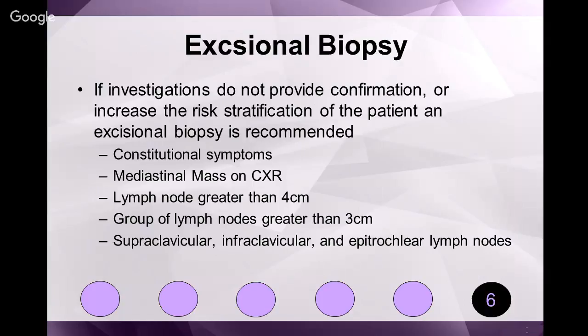It's really interesting. The left supraclavicular drains to the abdomen because of the way the body's blood vessels work. It's called the Troisier sign, something along those lines. There you go. Thanks, Arch people.